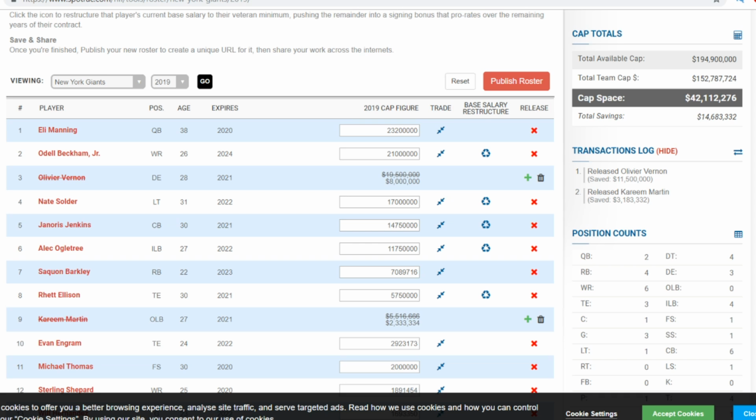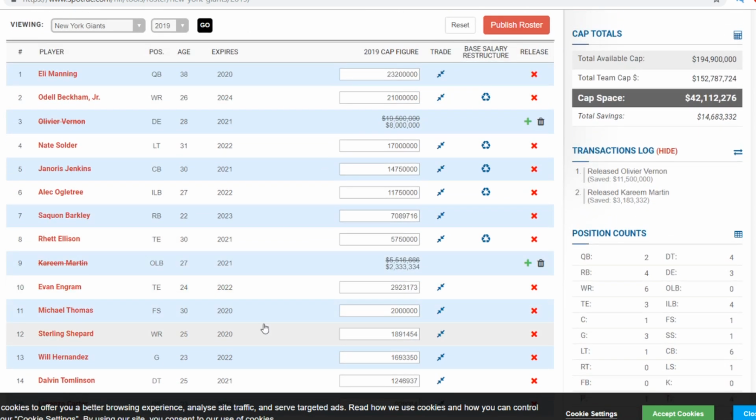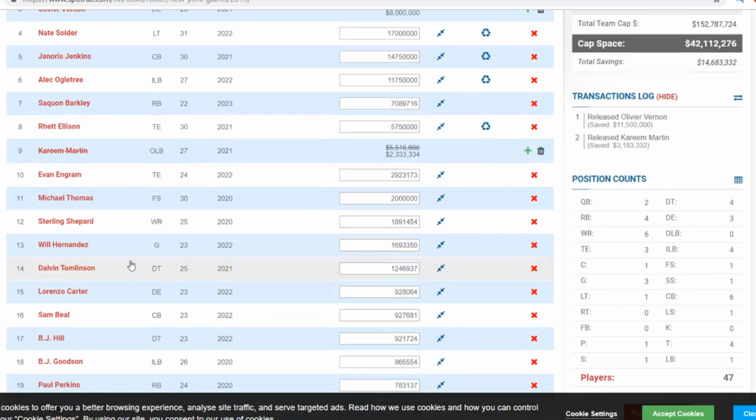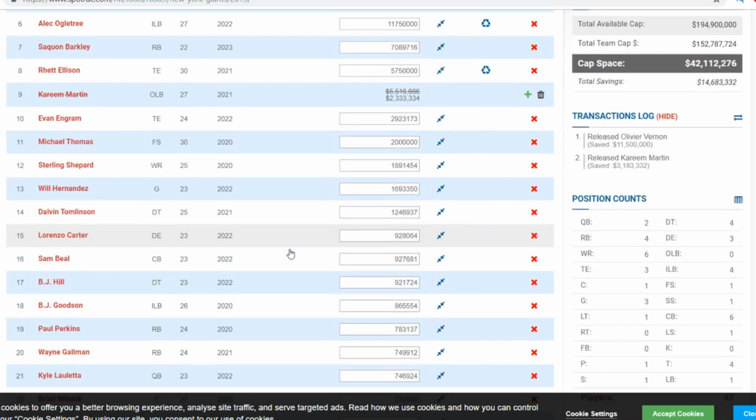You got to decide if this is a win now or a rebuild team. Some believe they can turn around right away and win now, which I don't think is out of the question. But some other guys here. Anybody else? I like these young guys. They got Sam Beal coming back from the supplemental draft. He could be very solid.